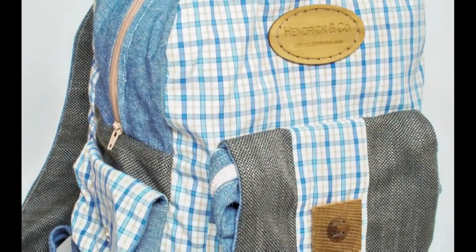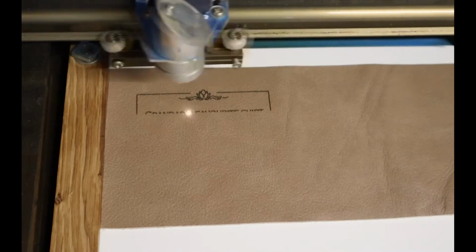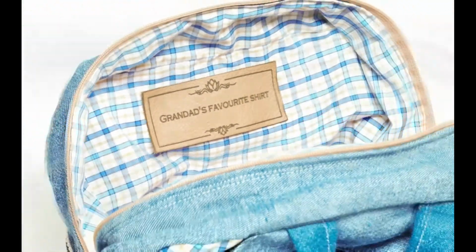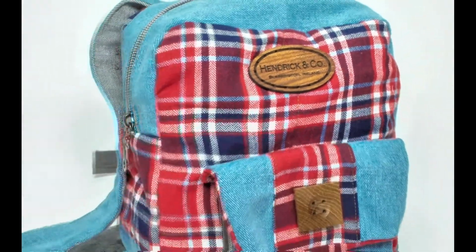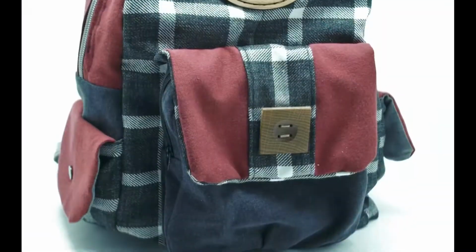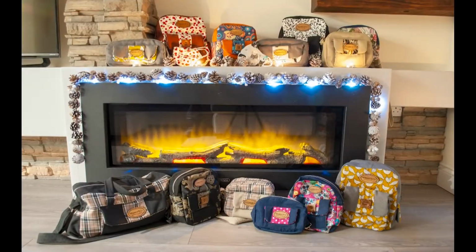Another aspect of our business is creating memory or keepsake backpacks and upcycling. This service allows people to send us unwanted items of clothing or items of clothing belonging to a loved one, which we can then turn into beautifully handmade bags. We can also customize bags with a message or favorite quote.